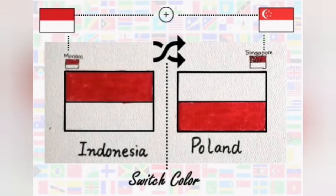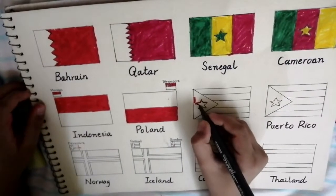In the case of Indonesia and Poland, just reverse the colors, whereas the Monaco flag is exactly the same as Indonesia's but has different dimensions. Singapore has an additional five stars that represent the ideals of democracy, peace, progress, justice, and equality. Did you know in Indonesia their flag is called Sang Saka Merah Putih, meaning lofty red and white?